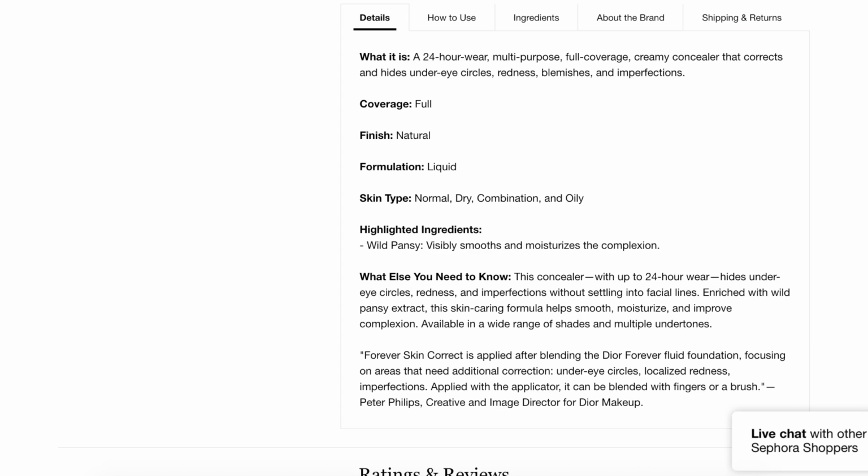Some of the details are a 24-hour wear, multi-purpose, full coverage, creamy concealer that corrects and hides under eye circles, redness, blemishes, and imperfections. It is a full coverage with a natural finish. It is a liquid formula, and it is for normal, dry, combination, and oily skin types. One of the highlighted ingredients is wild pansy, and it visibly smooths and moisturizes the complexion.